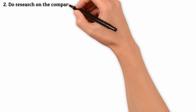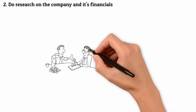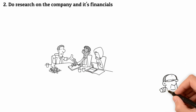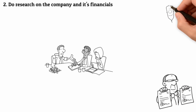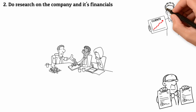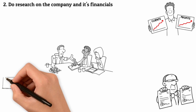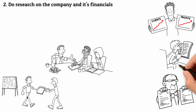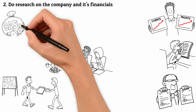2. Do research on the company and its financials. When considering an investment in a company, it is essential to understand the company's financials. Doing research on the company and its financials can help potential investors make informed decisions. It can also provide valuable insights into how the business is performing and what kind of future growth potential exists. Financial information provides a deep understanding of the current state of a business, which can be extremely beneficial when making important investment decisions. The financial information of a company is developed from its own financial statements.